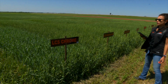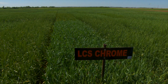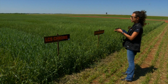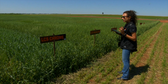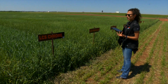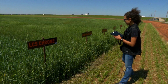As we move here also, a variety from Limagrain, LCS Chrome. It is a variety with a very good yield potential and forage production, broadly adapted in Oklahoma. It has a very good disease resistance package, a combination of both leaf rust and stripe rust, and you can see that here today. It's looking very clean on diseases. It's on the late side, very late to reach first hollow stem, late to head, which could protect us from those late spring freezes. It's tolerant to acid soils, and it has a very good lodging tolerance.